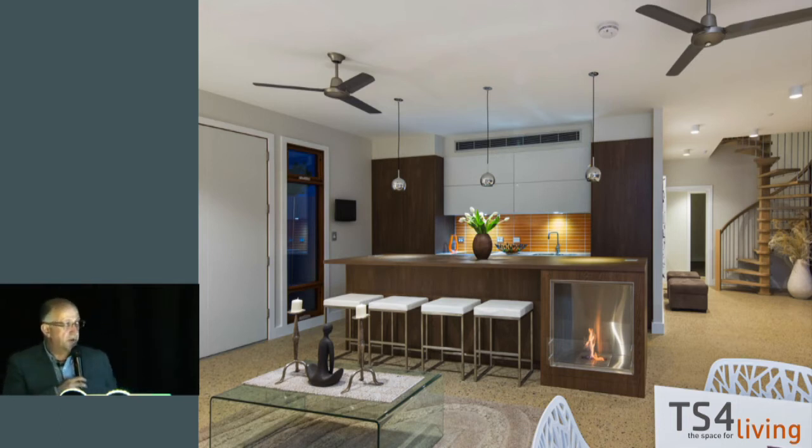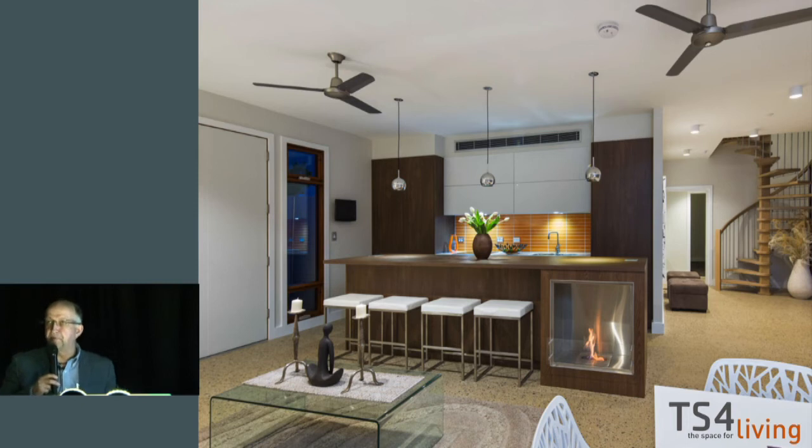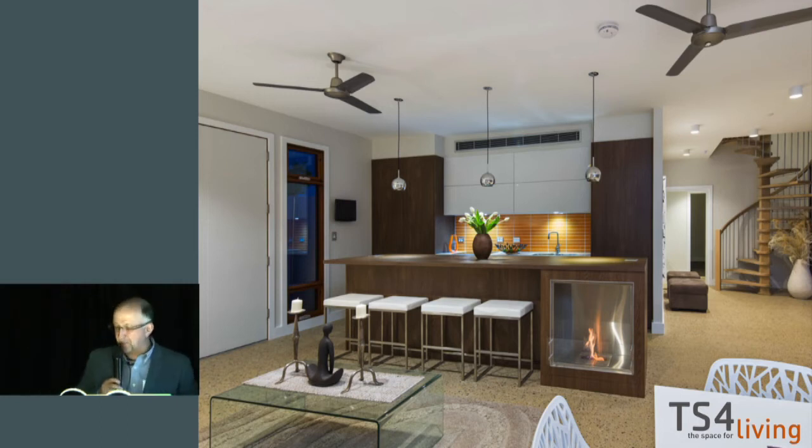You can see the vent at the very top there above the orange splashback. That's actually a large unit. It's, I'm going to get this wrong now, aren't I? I was going to say indirect evaporative, but it's not. Sorry? It's an indirect evaporative cooler. Yeah, I'm the technical one as well, which is scary.